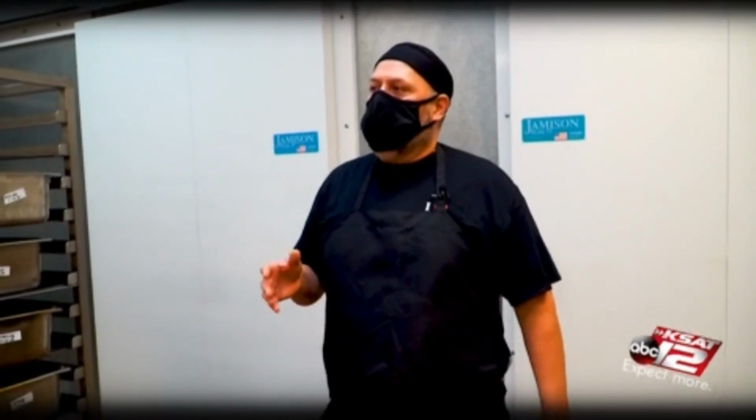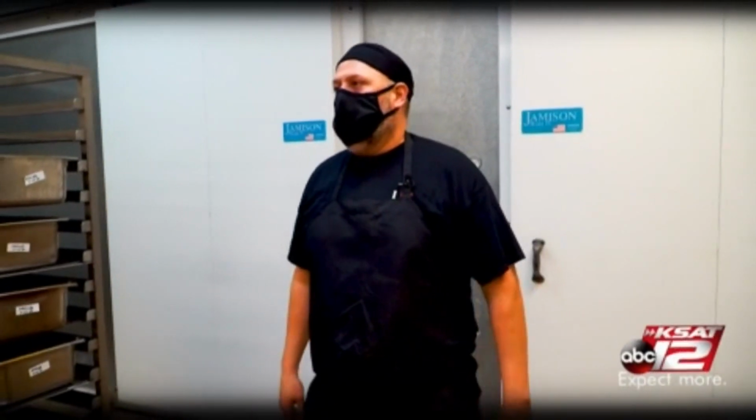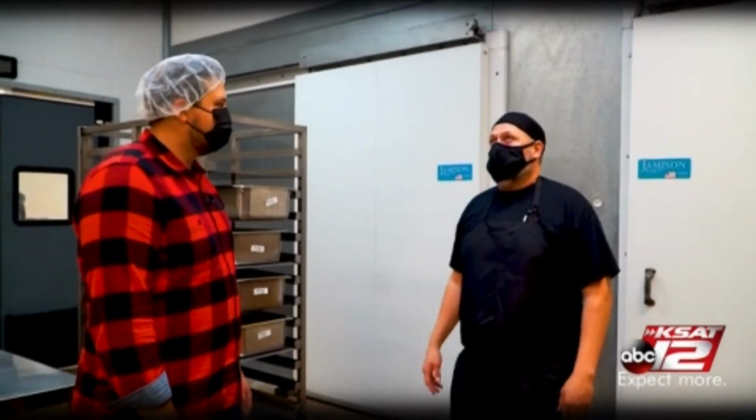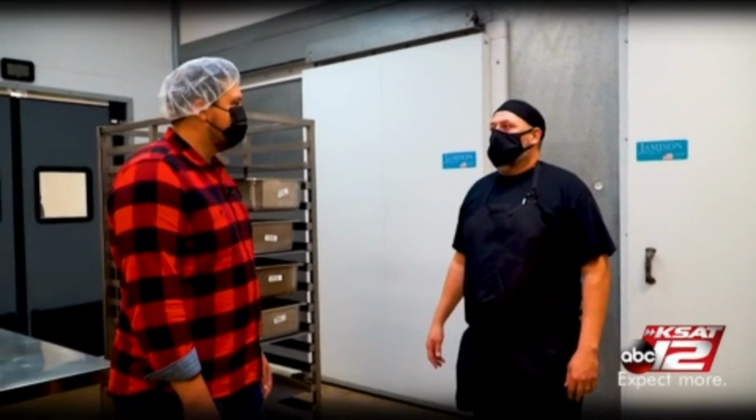The barbacoa, you really can't mess it up too bad because you're just steaming it. But like I told you before, it depends on what company or plant you get it from, how greasy the barbacoa is and whatnot. It's just trial and error. Sometimes we still mess up. We've been doing this for, wow, 46 years going on this summer.